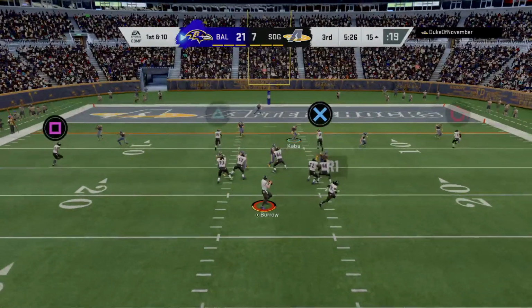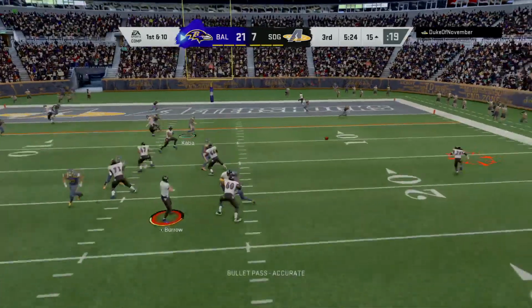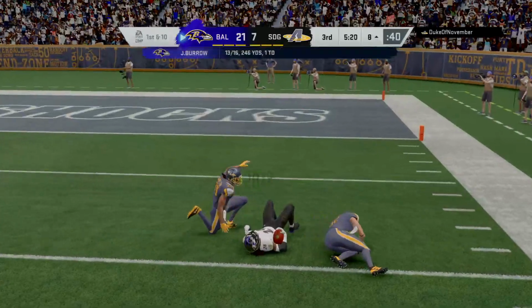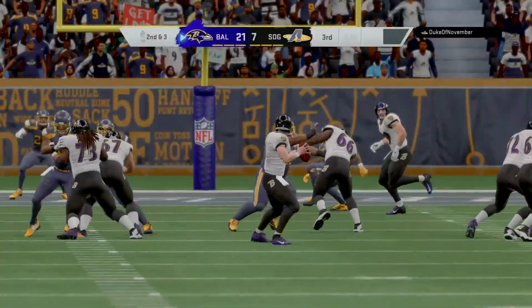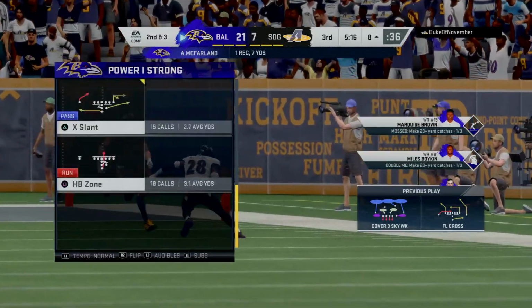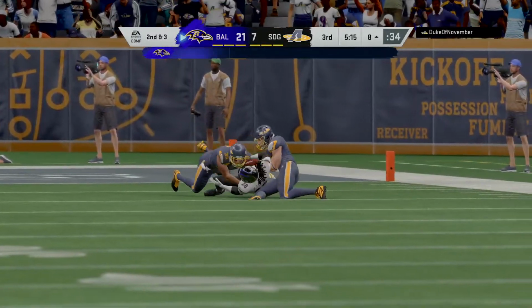Inside the red zone here. They'll look to throw. And he's going to find his man out of the backfield. That's complete. And he's able to work it here to the 8-yard line. It's a gain of 7, and that'll make this a second down.